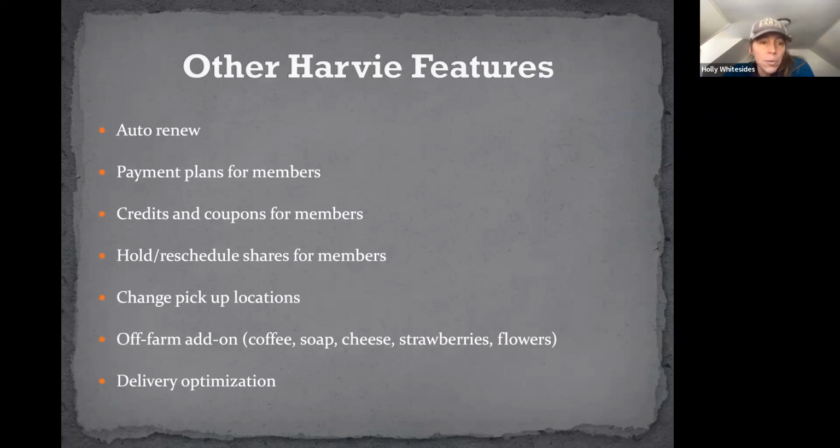They offer this auto renew feature, where members can automatically renew. They offer payment plans for members, so the farm doesn't have to manage it, which is super positive. They offer the ability to give credits and coupons. So if you trade a partial share with your massage therapist, I'm just dreaming right now, right? You can give them a coupon and they can sign up. Or if a member's not happy with their head lettuce one week, you can give them a credit. And it's all contained in the system, which is nice.